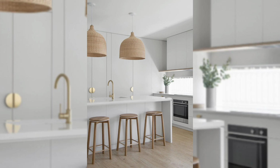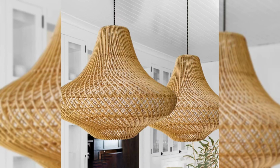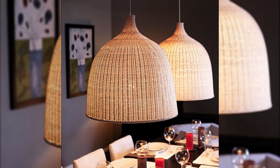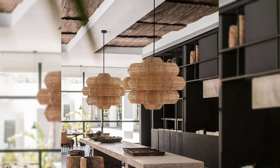To match your kitchen style, go for rattan wall sconces. These lights can be placed on the walls, giving a soft and gentle glow. If you want adjustable lighting, rattan track lighting is a good choice. You can aim the light where you need it and it adds a natural feel to your kitchen.